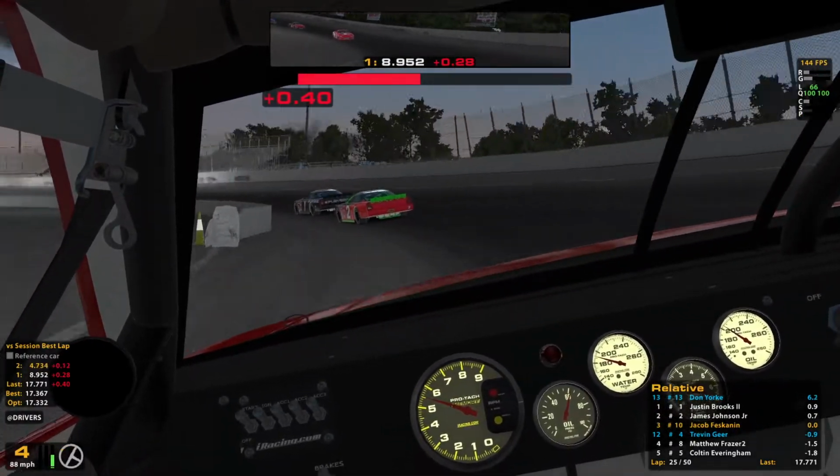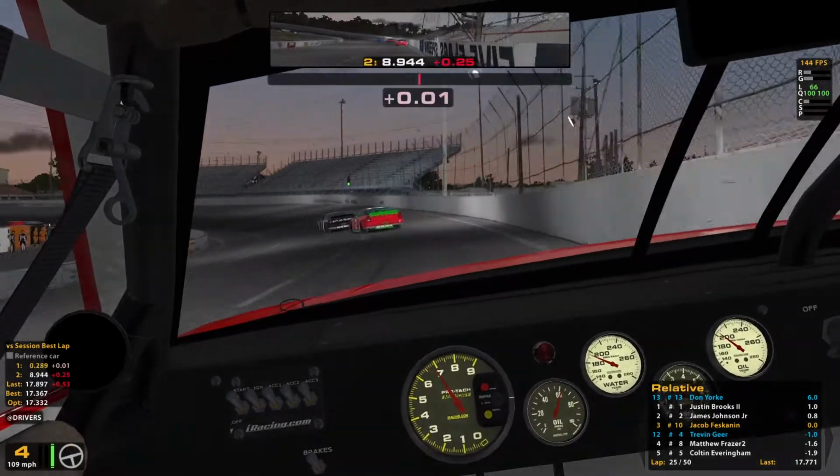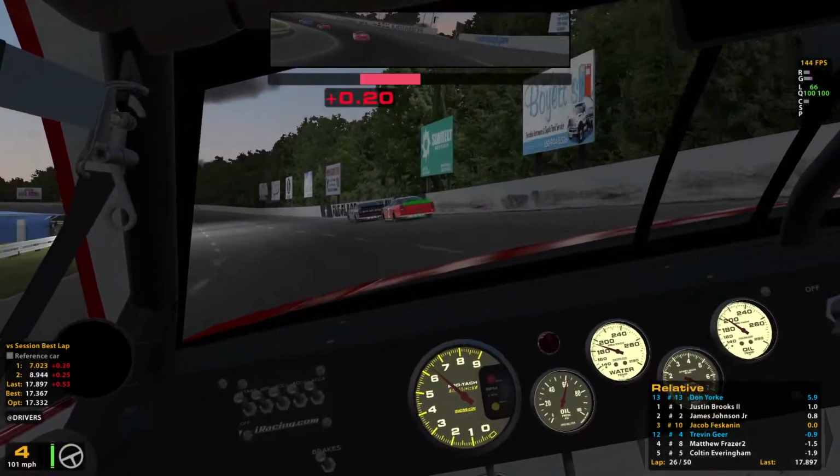I'm not really pushing the car too hard. I feel like I've actually backed my pace off a little bit because I still want to continue to save tires. We're only halfway through. We got 25 down, 25 to go. So just trying to ease the car as much as I can.